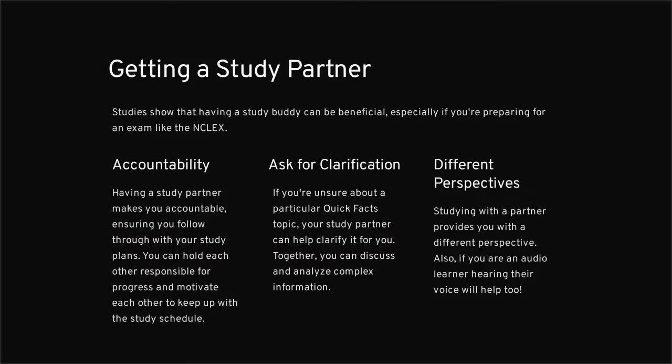So accountability. Your study partner will help you be accountable. They will make sure that you are learning what you're supposed to be learning because you have to show up for them. You have to motivate them. You can also ask the study partner for clarification, especially if you're studying the book together. But even if you're not, and they ask you a question from quick facts, you can get an auditory hint without having to stop and read it yourself.